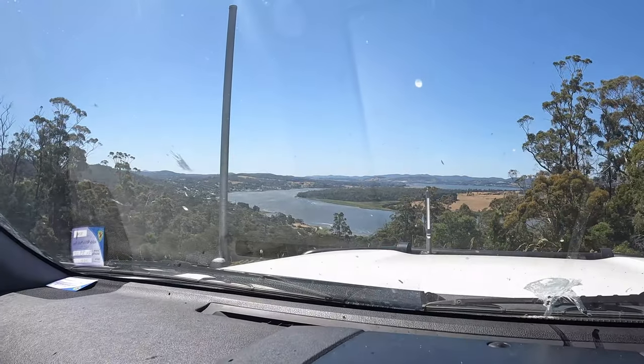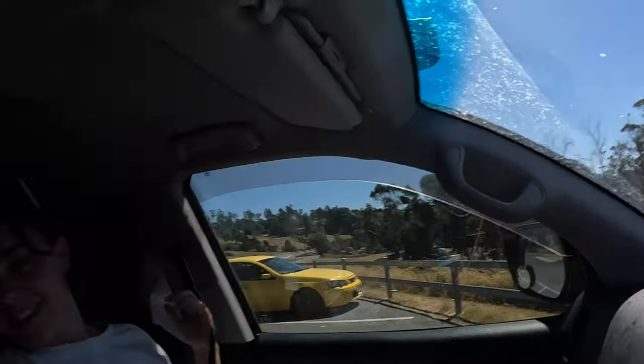So after visiting Liffey Falls, we had to check back in with reality and spend $400 on new batteries for the car, so that was a bit of fun. But now we're in the beautiful Tamar Valley. You can see Brady's Lookout, and we're gonna go check out Seahorse World, Swiss Village now, and yeah, check out the area.